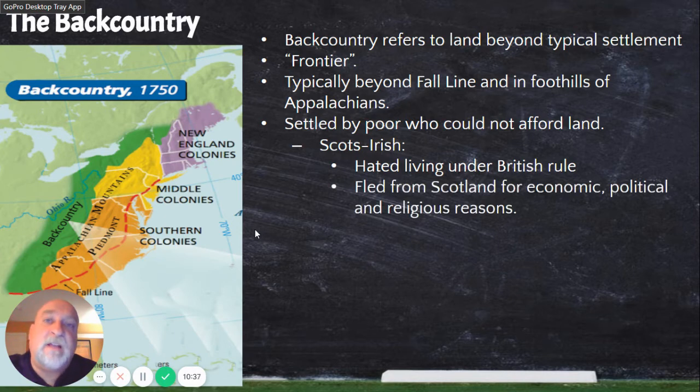And so the Scots or Irish are going to want to leave Scotland, come to the Americas to get away from British rule. But you're saying to yourself right now, hey, self, they want to be away from British rule, but they're coming to an English colony. That's true. But think about what I just said. They're moving past the typical settlement of the area. They're going where there are no cities. There is no law. They're going to where they can do their own thing. Okay? They don't want people telling them what to do.